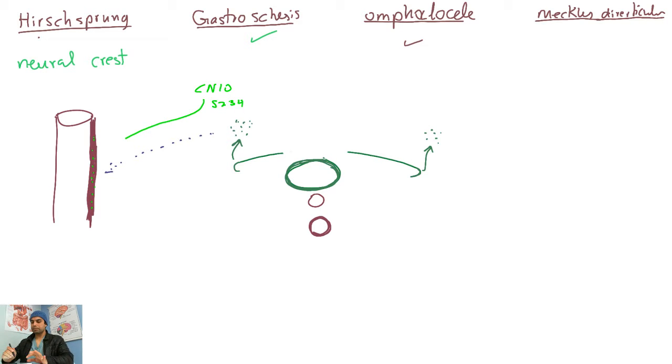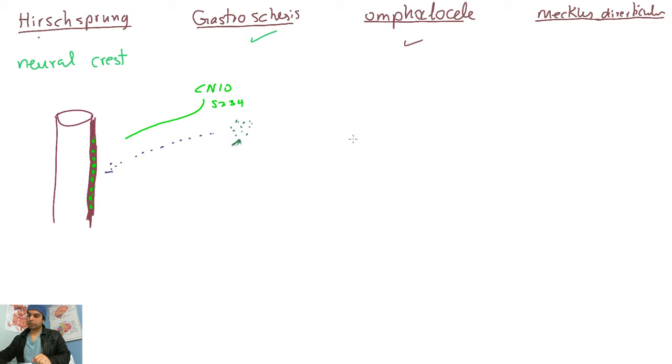Regardless, the myenteric plexus is known as ganglia. They will form these ganglia, parasympathetic ganglia, not sympathetic. They'll form what? Parasympathetic ganglia. See, myenteric plexus, I have to give you one more thing, just to kind of give you a sense. How much do you know about the autonomic nervous system, guys?